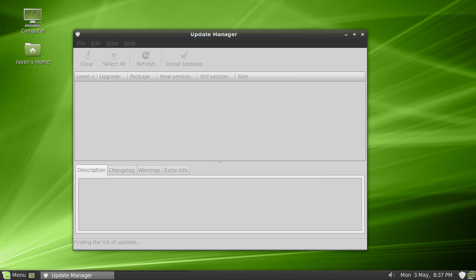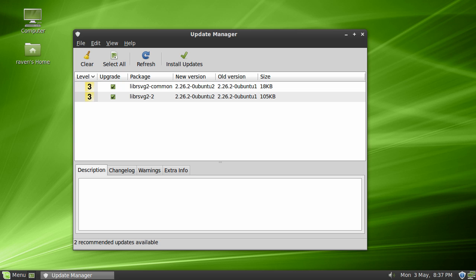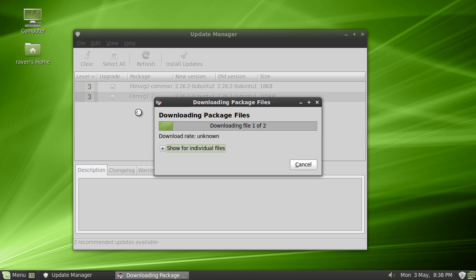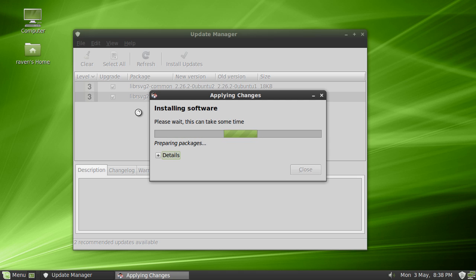We're waiting for these update packages to download. Anytime now. Virtual machines suck. That's why I can't wait to get this installed on an actual machine. Only 2 updates. Not too shabby. We're going to go ahead and install those, and let those things install.